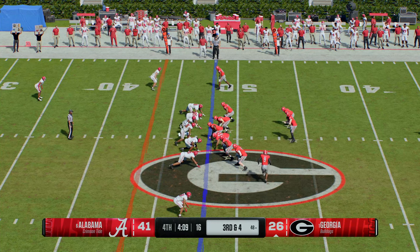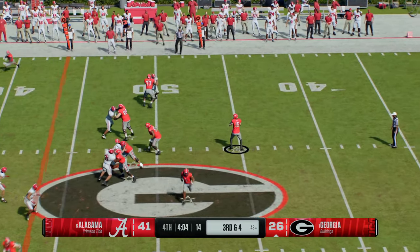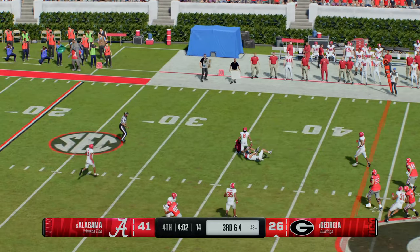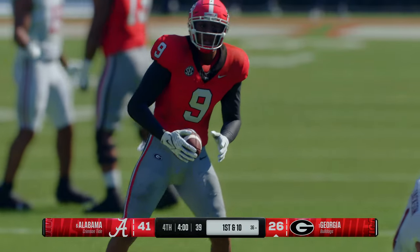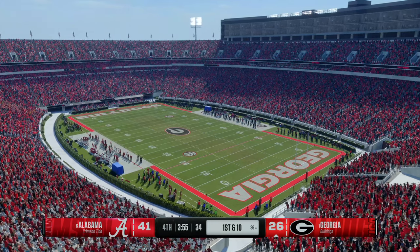The pre-snap motion from the offense. Fakes the handoff, looking to throw. Pulls it in. It's Thomas. And that game will pick up a first down and move the football to the 36. Hey, it's got to start somewhere.